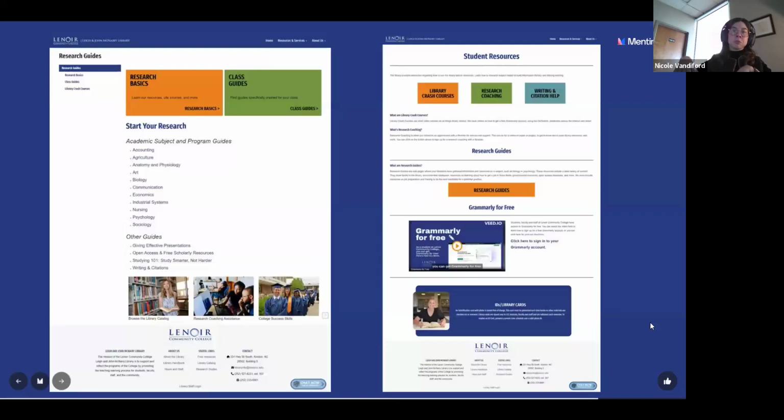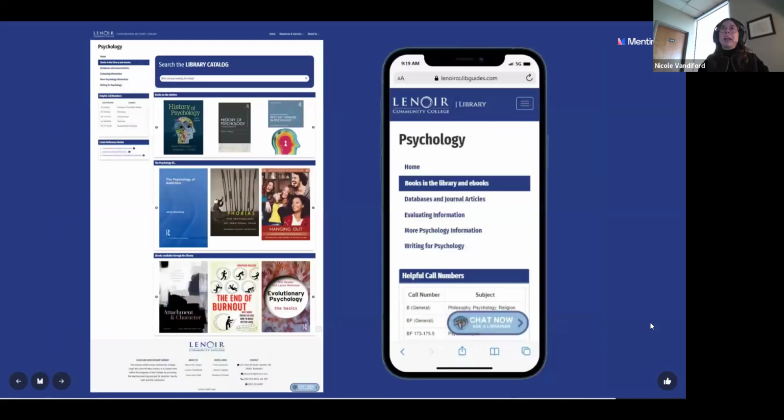We made a page that's just student resources. So every student can just go to that page and learn what's available, like in a one-stop shop kind of place as well. And then we also made sure everything was mobile friendly.